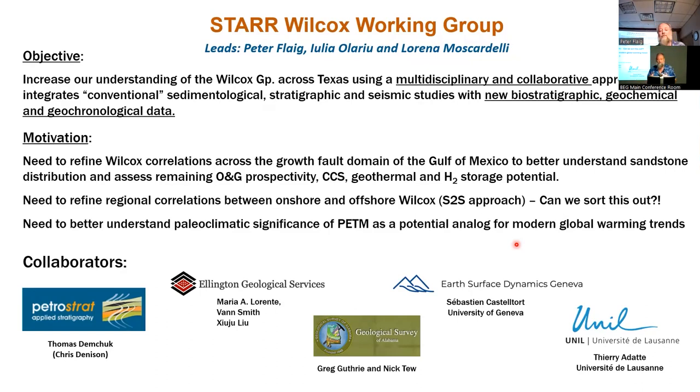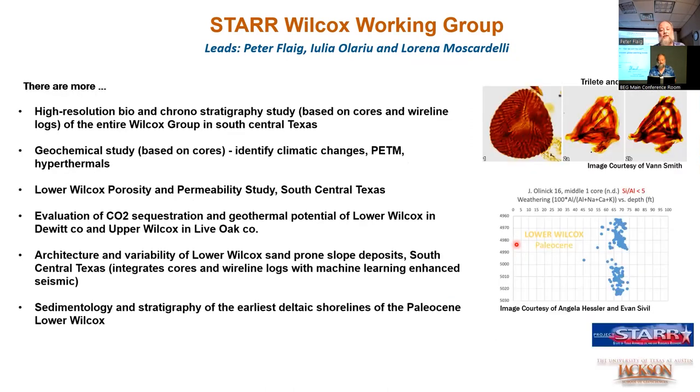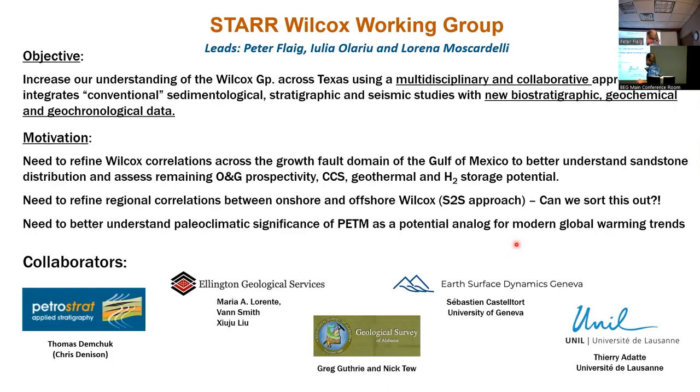Can we sort out and better understand the significance of the PETM, not only to help us correlate up and down across the growth faults, but also just as a sedimentological response to climate change? And that's very, very important. And can we say something about that? And we have a bunch of collaborators who you can see here. I won't mention them, but there's a number of them.